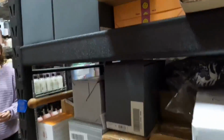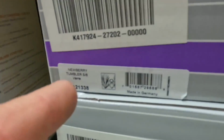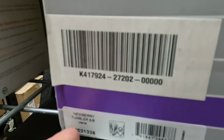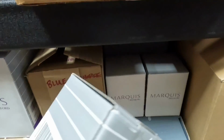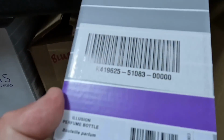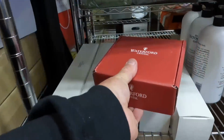Come over here, guys, and everywhere you look, here's a Waterford martini. Here is a Waterford rose garden vase. Here is a Waterford Newberry tumbler. Here's another Newberry tumbler. Christmas night bowl. I mean, I'm talking literally over 100 pieces. Every box has one item. It's not like boxes were full of stuff, so there were tons of these boxes marked Evine. Every one of them had a Waterford piece in them. Let me see if I can open this one up for you.